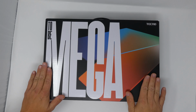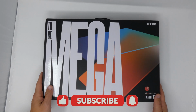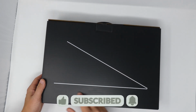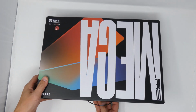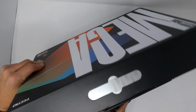Here is the Megabook in the box, to be mega, as it says here on the front. Tecno, the brand. Nothing extraordinary on the box on the outside here. You can see a side shot trying to show you how slim the Megabook is on the back here. This model is a Core i7, but they also sell this in an i3 and an i5. Let's open it up and see what's inside.